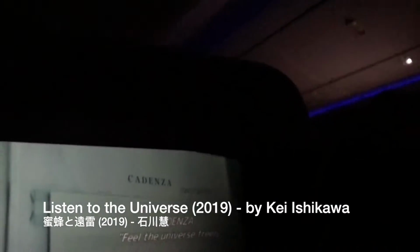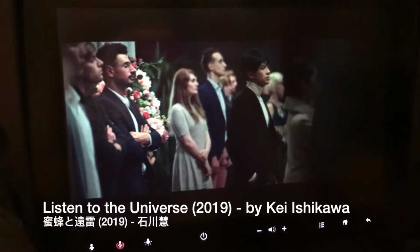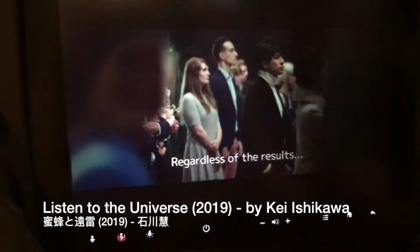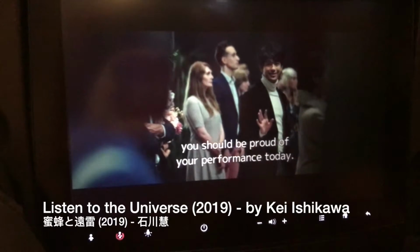Now, a highly recommended film to watch. It's called Listen to the Universe, a 2019 Japanese movie about music. It also wasn't boring. Like what Bong Joon-ho says, once you overcome the 1-inch tall barriers of subtitles, you will be introduced to many more amazing films, and I guess this is one of them.